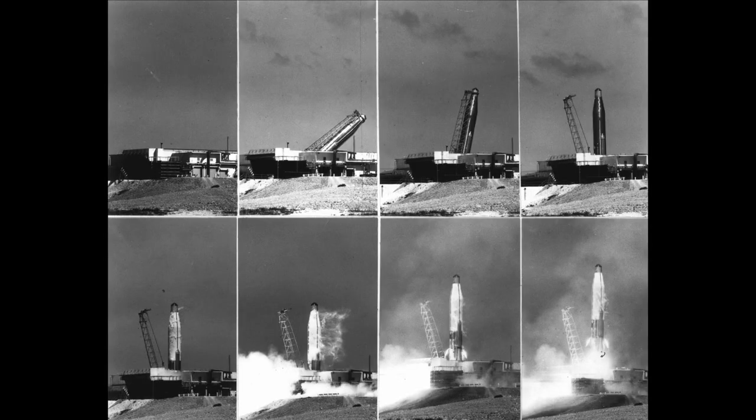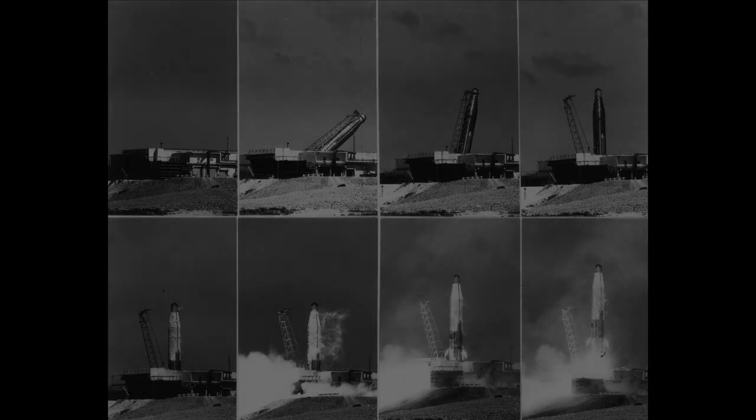Alright, that's enough about Atlas. But one feature I would like to personally note about the Atlas LV-3A is its rather unique sound when its main fuel pumps spin up.